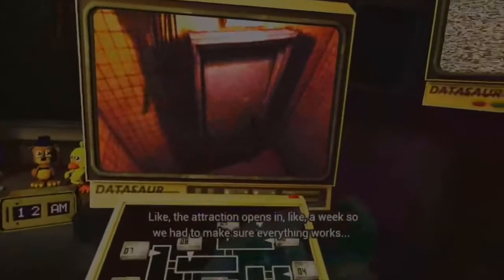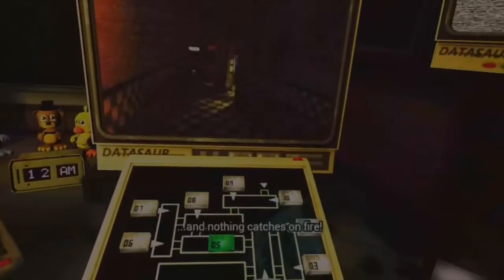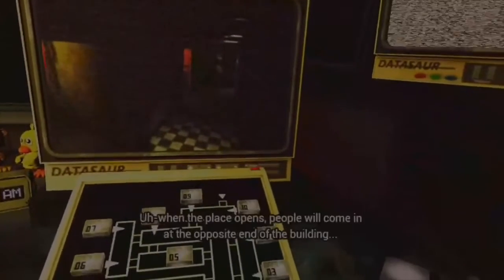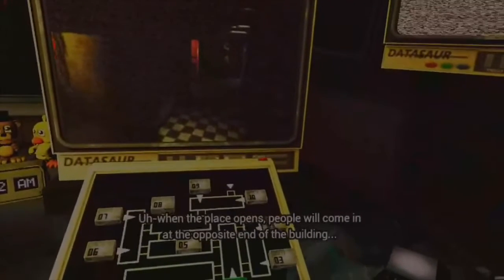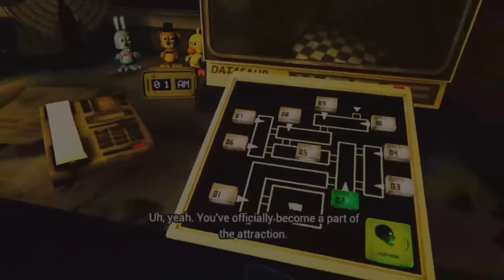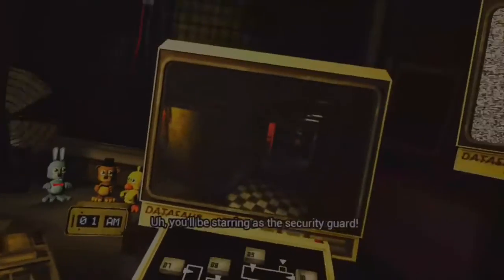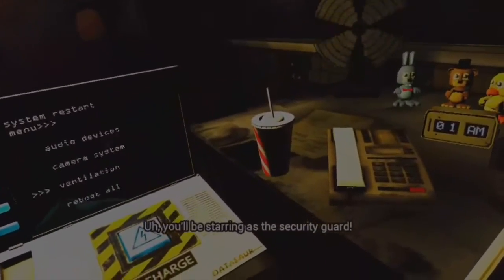The attraction opens in like a week, so we have to make sure everything works and nothing catches on fire. When the place opens, people will come in at the opposite end of the building and work their way toward you, past you, and out the exit. Yeah, you've officially become part of the attraction. You'll be starring as a security guard.